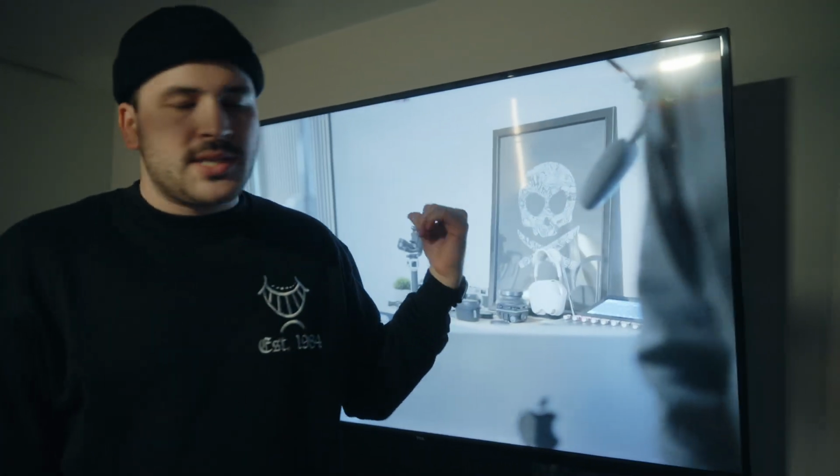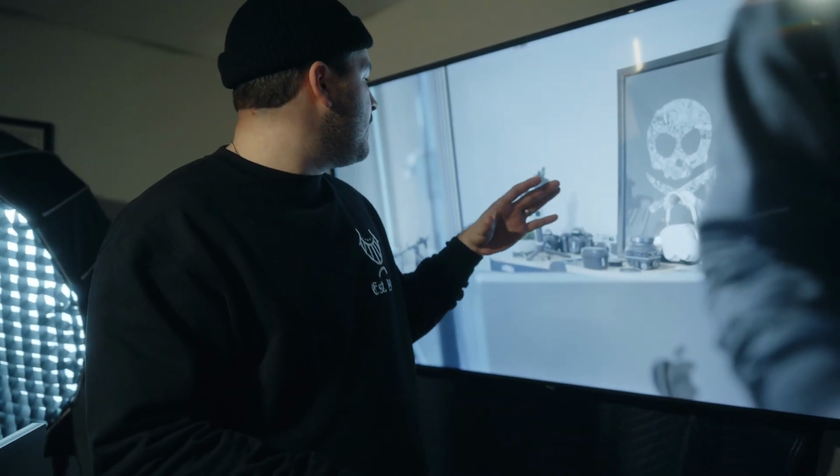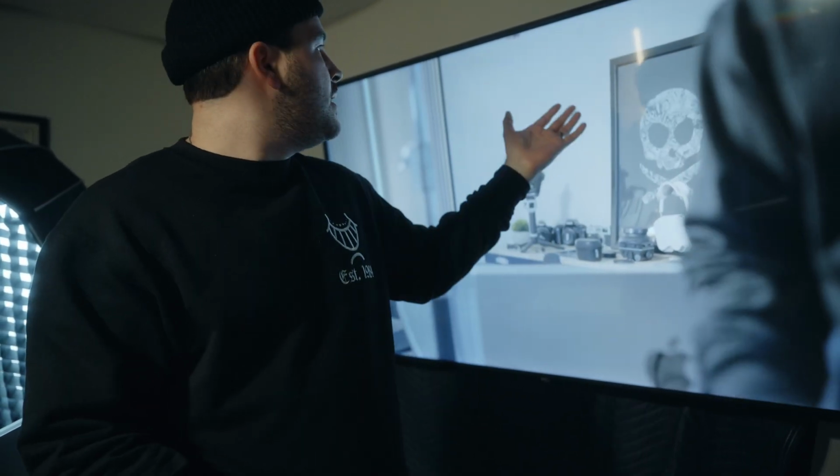This TV, I just sometimes have it on while I'm recording so I can view myself. It's better than just looking at a little external 5-inch monitor. Right now it's just on this camera, but it definitely gives me a good idea of when I'm recording. I can see myself and make sure everything's good.